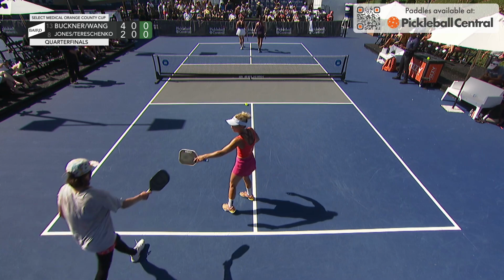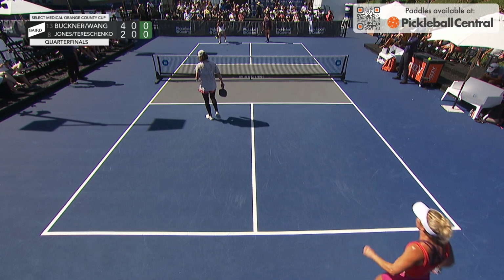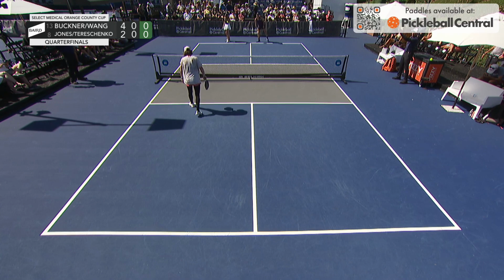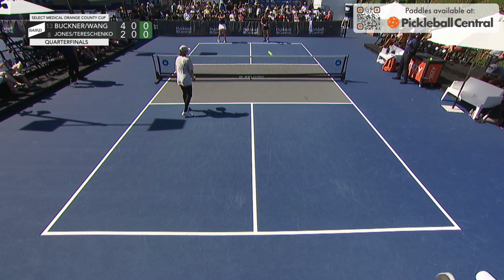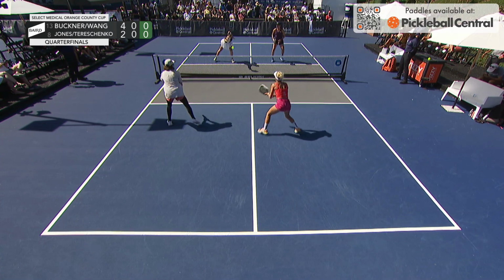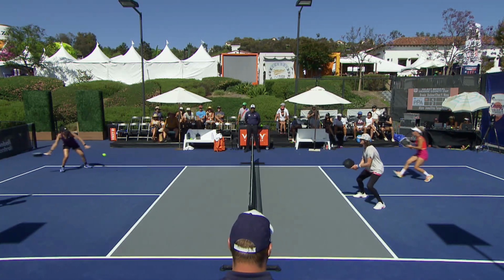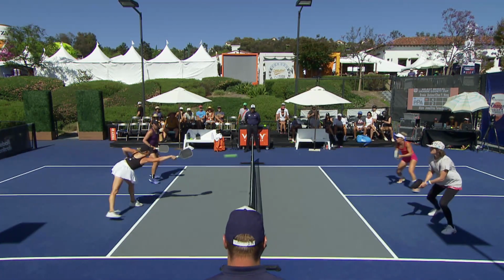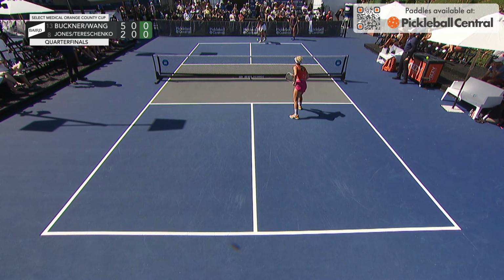Another missed third, so they're definitely going to be targeting Irina on the return. That's right. Maybe they might want to make an adjustment themselves, Allyce and Irina. Maybe having Allyce coming over to take that third. It looks like they're even targeting her at the net. But when what's working is working, you just keep doing it. 5-2-1.